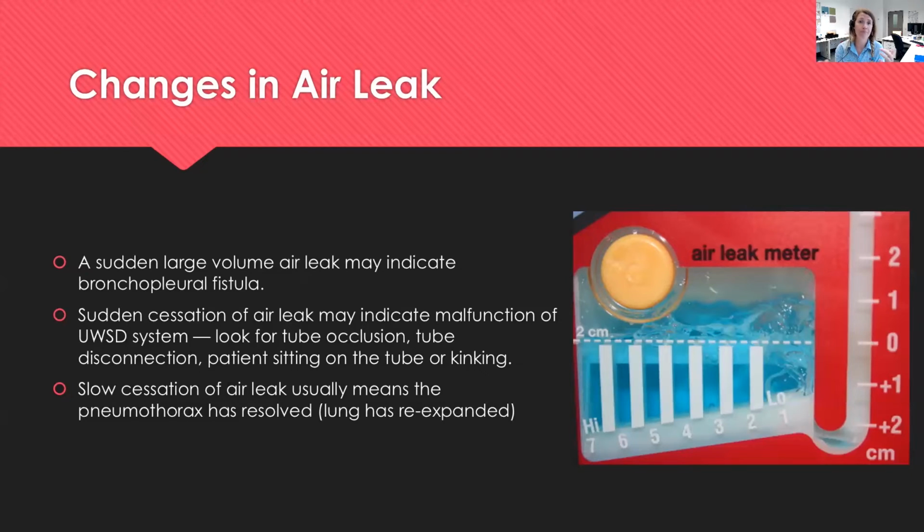So we'd take the drain out, and hopefully whatever has caused the air to escape has healed over. So a hole in the lung or whatever has healed over. So slow cessation of air leak is normal.